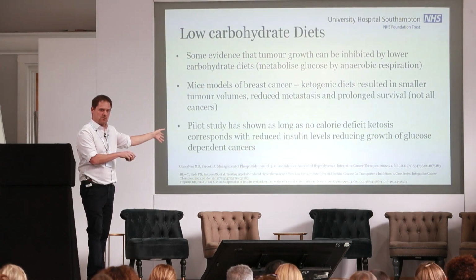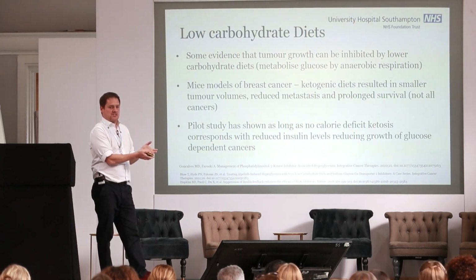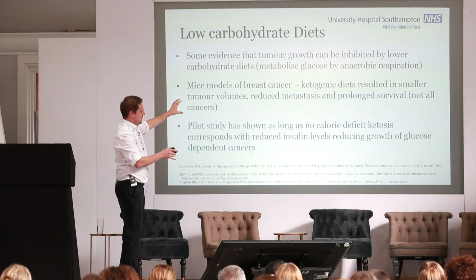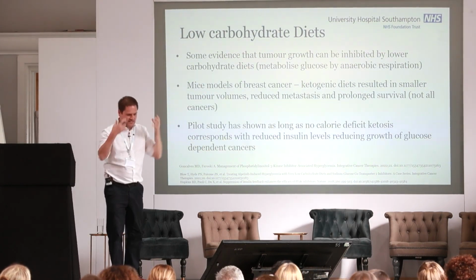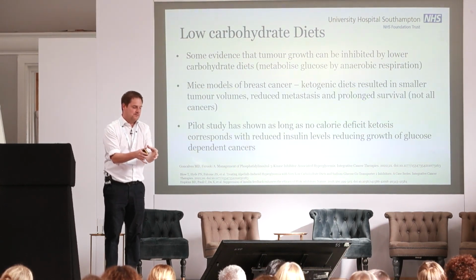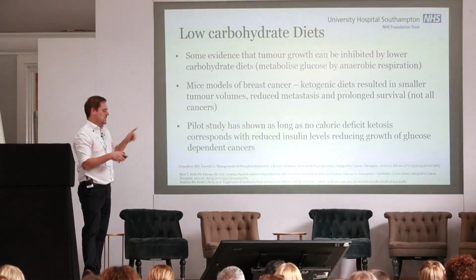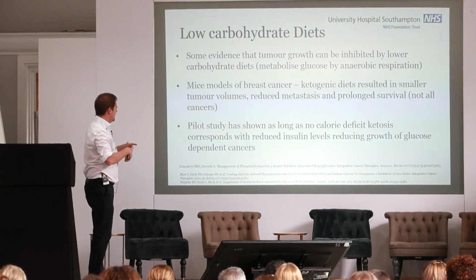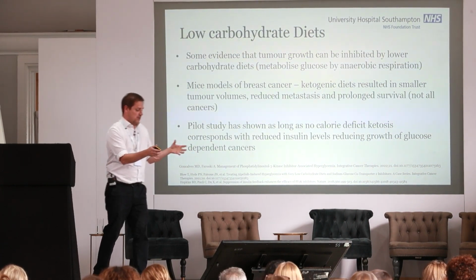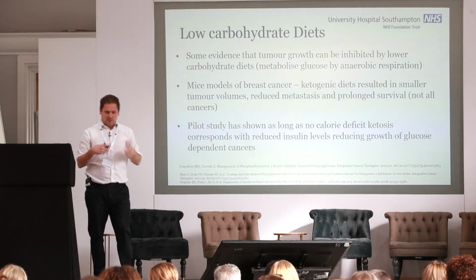In fact, there are some cancers that do worse. Melanoma, for example, ketogenic diets are very bad. Clinical trials will show it. But in mice models of breast cancer, there is a benefit because of this theoretical benefit of lowering insulin levels. So a ketogenic diet will lower your insulin levels. There's also a pilot study which has shown that as long as there's no calorie deficit, then the ketosis will correspond with lower insulin levels. That's been checked and will reduce the growth of glucose-dependent cancers, so the progression is slowed.